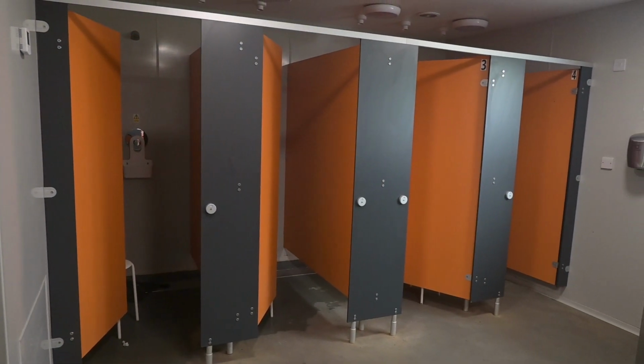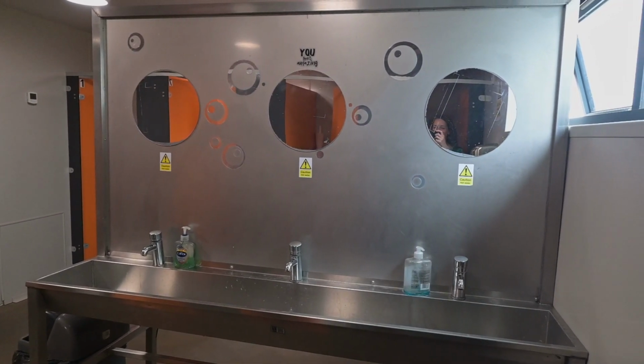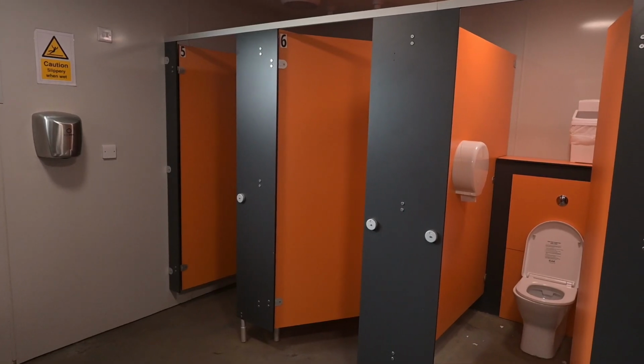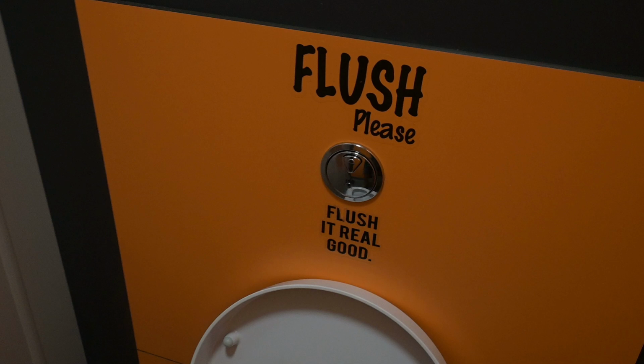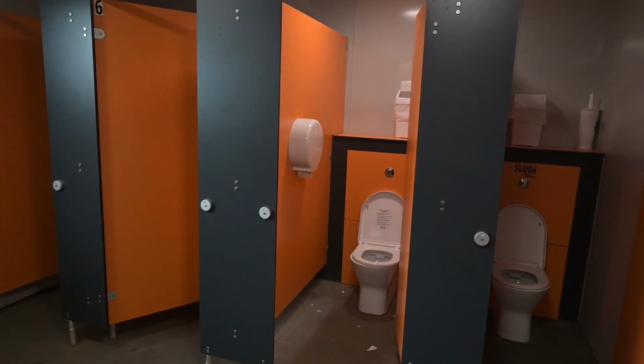This is the ladies' toilet and shower area. There are 4 free showers and 4 toilets divided down the middle by a double-sided mirrored area for hand washing. There are no plug sockets in this area, although I did spot some outside.